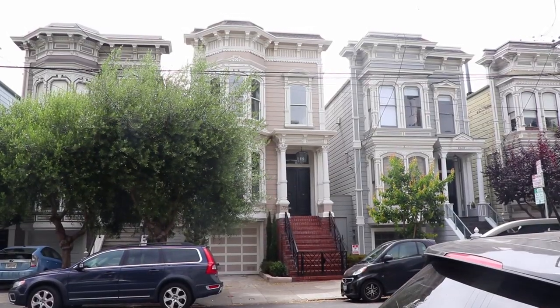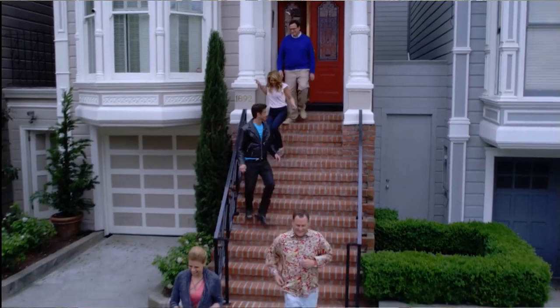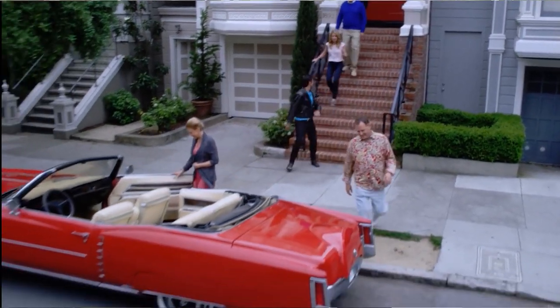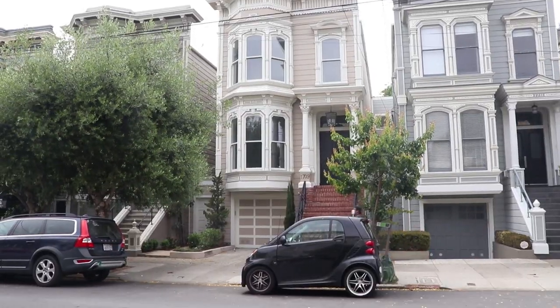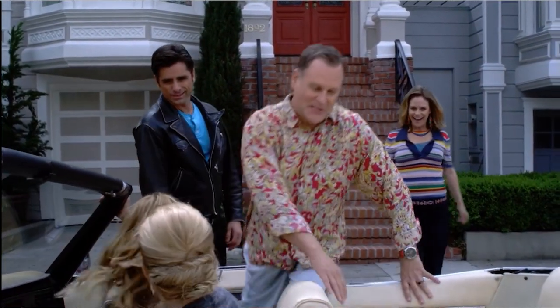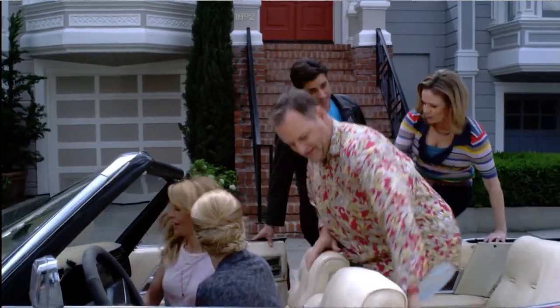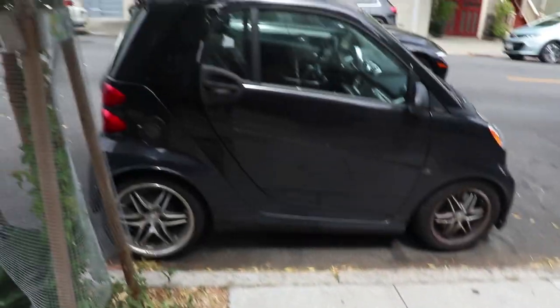In season 3, episode 17, they brought some of the cast here to walk down the iconic steps right out of the house, right here on Broderick Street in San Francisco. And surprisingly, there's hardly any tourists here today. I was gonna yell coronavirus to see if I can make them scatter. So DJ, Kimmy, Jesse, Joey, and Danny, Stephanie, they all walk down these steps into a red car.